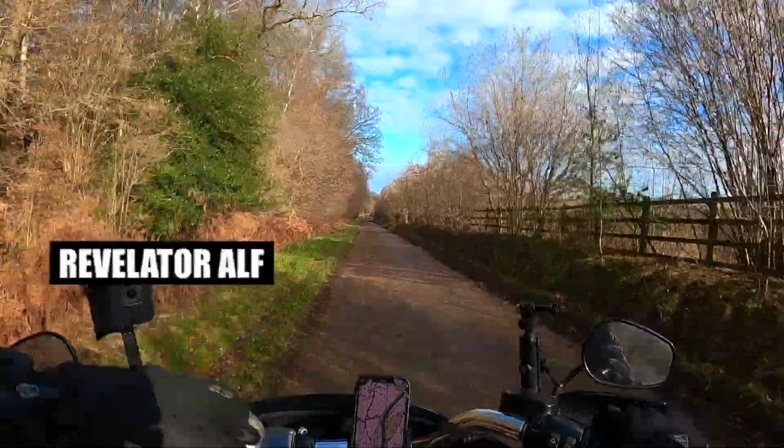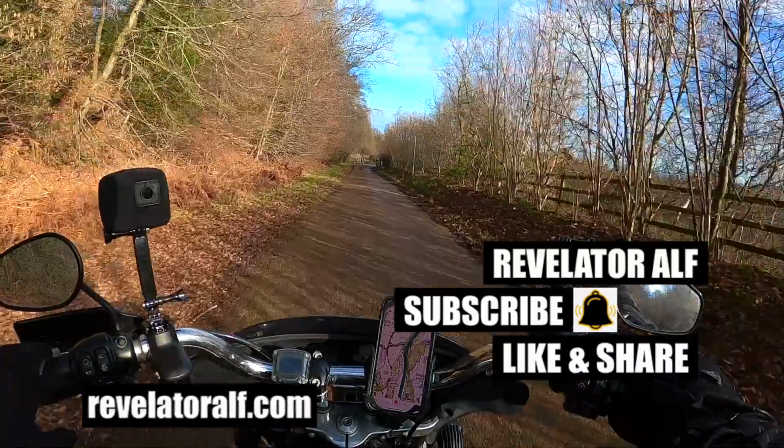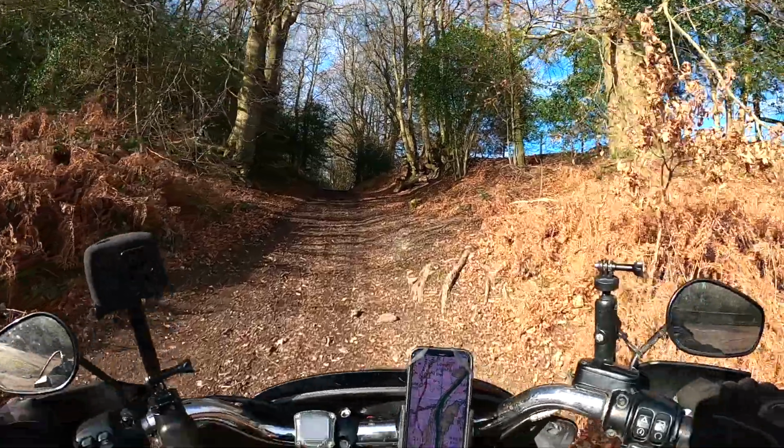Beautiful. And there we are, coming to the exit point now. So this is where the abandoned road ends and where the main road starts. Marvellous. Beautiful. Oh, let's have a look over here.